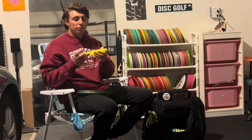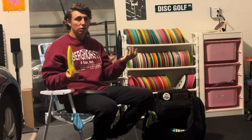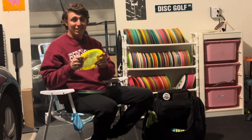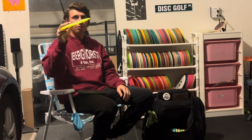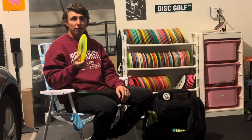Then we get control drivers. Here's a new addition. Awesome one this year. This is a Champ Sidewinder. I always thought these were like rollers out of the box. This one is not. It's got a dome to it. It's got the new Champion plastic that's a little bit softer. I think it's like 167 or something. I was like, oh, this thing's going to be super flippy right out of the box. No, it's extremely straight. It flies like a longer Patriot for me.